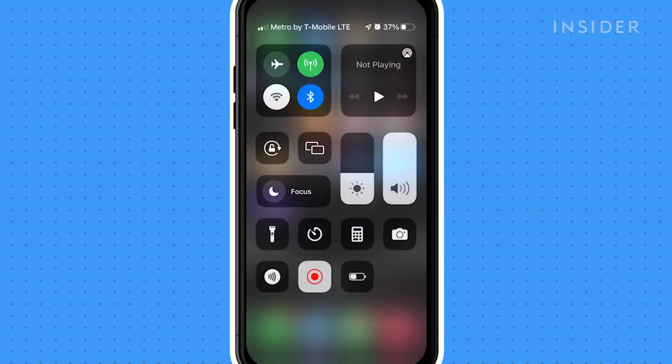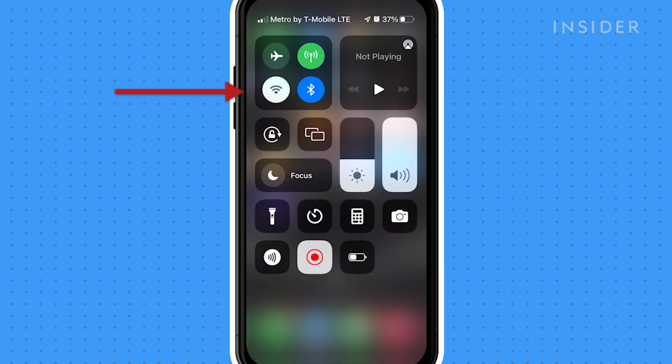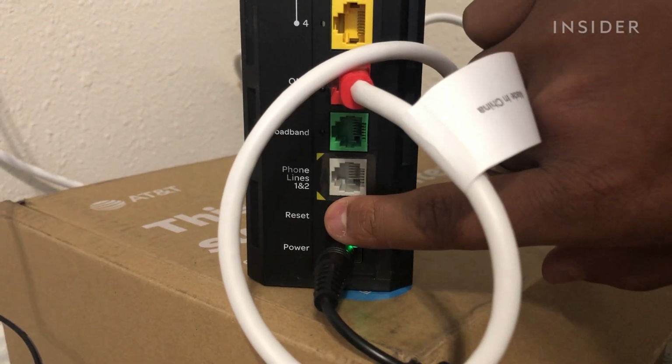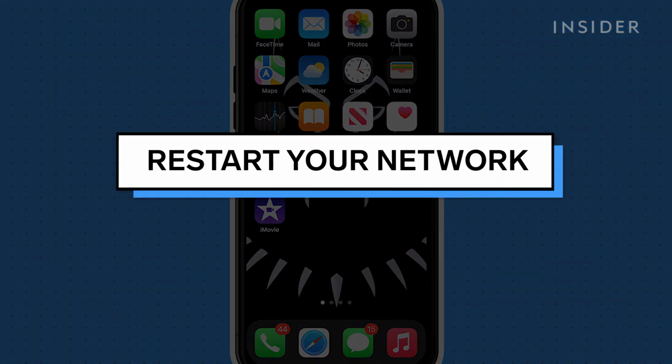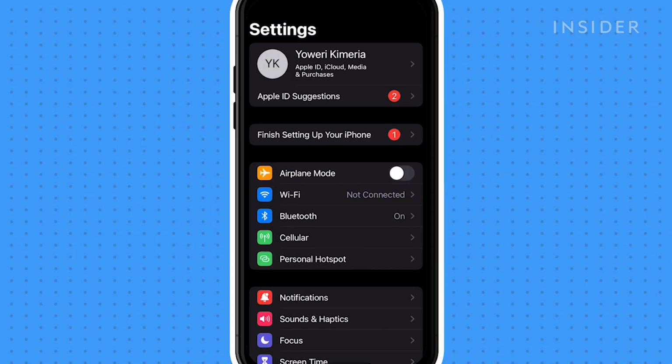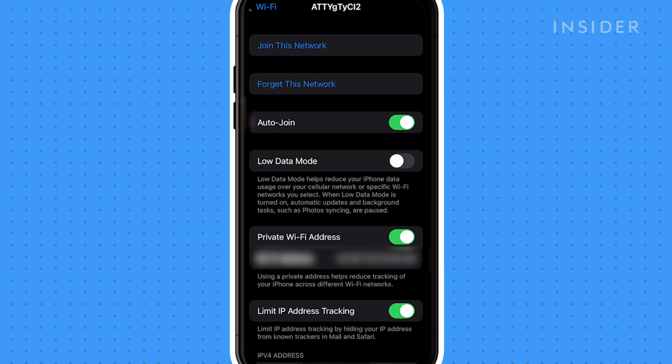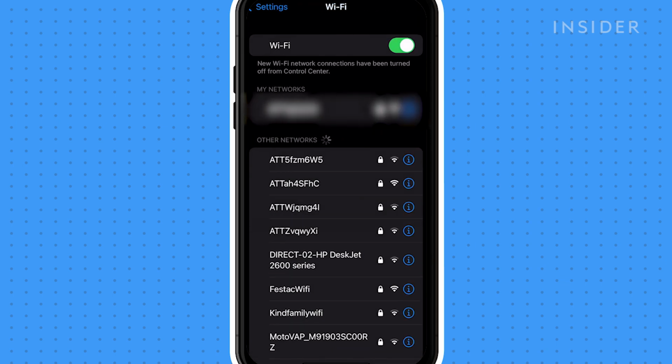If your phone isn't connecting to Wi-Fi properly, first try restarting your phone, and if that doesn't work, try restarting your router. If your phone is not connecting to the right network, tap on the network's name and then select Forget this network. Then, rejoin the correct network with its password.